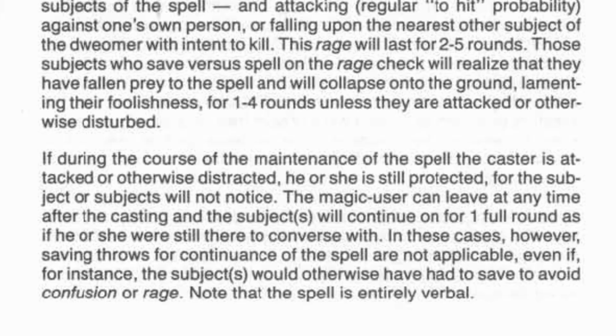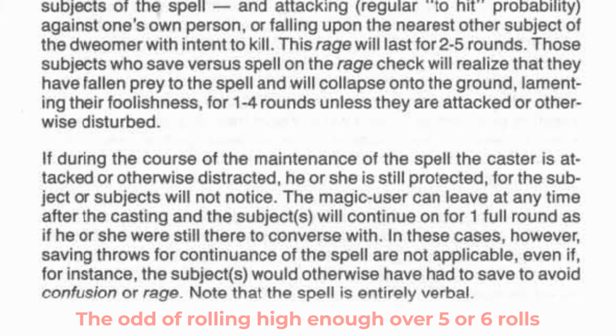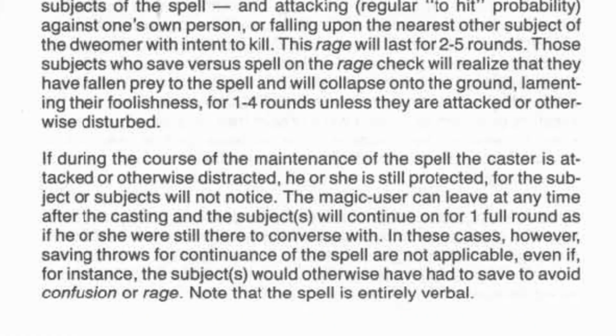Are they still in the fascinated stage, or will being attacked cause them to defend themselves? The chances of you getting a group of people to reach the point of rage is very low. Even if a saving throw is fairly high, say a 16 or higher, the odds of rolling high enough for 5 or 6 rolls is pretty good. I think this can nerf the spell quite a bit if you're trying to use it on a group.